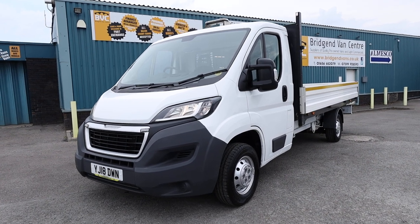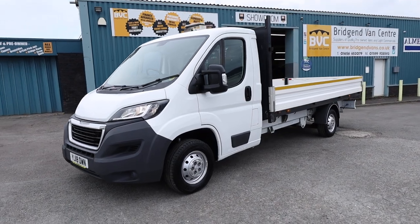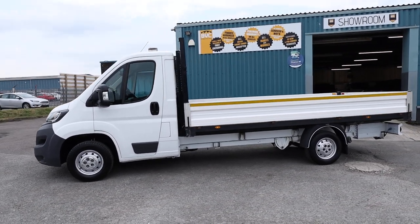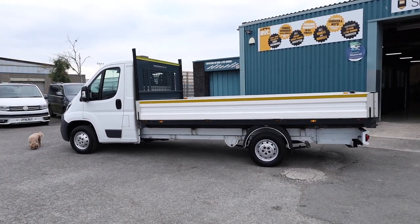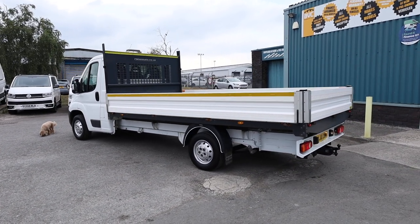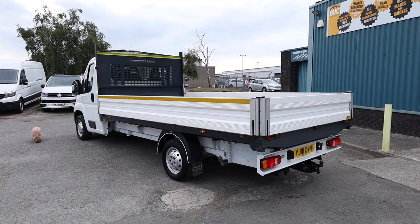Here we have for sale our 2018, on an 18 plate, Peugeot Boxer. This is the 335 model, meaning it's got a 3.5 ton gross vehicle weight. This one's got the 2 litre Blue HDI diesel engine. There's my dog in the background, decided to make an appearance, with 130 brake horsepower. This is the L4 Dropside.